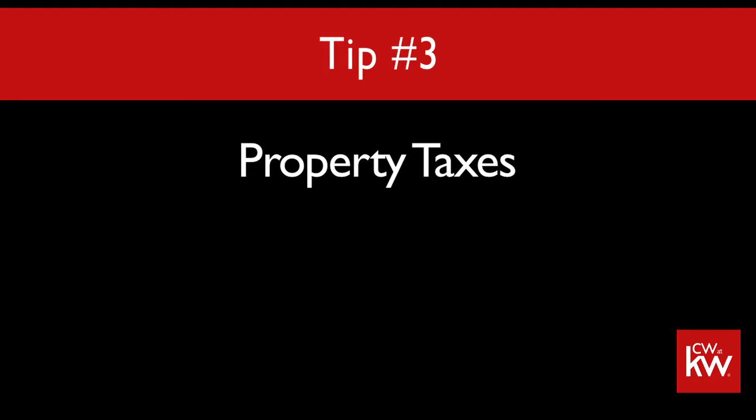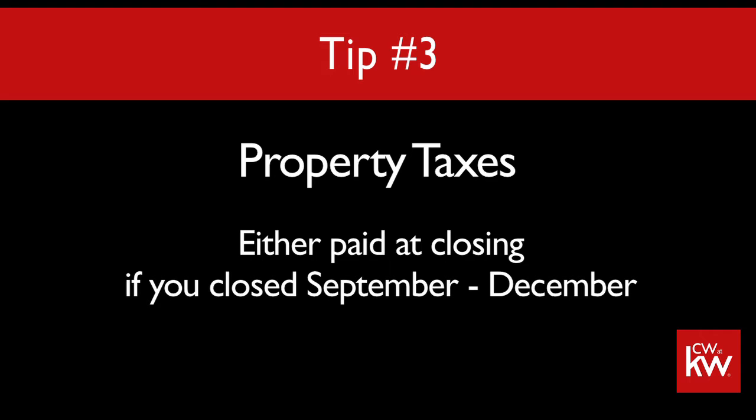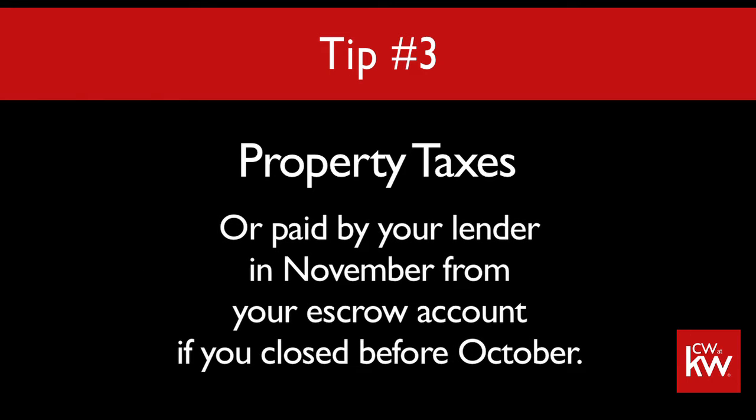And that actually brings us to tip number 3, which is your real estate property taxes paid for the year. For most of you, your real estate taxes were either paid at closing if you closed towards the end of the year, or they were paid by your lender from the escrow account that they set up for you at closing if you closed before October. So either way, look for that amount of your property taxes, and again, that should be on that Form 1098, because you may be able to deduct that.